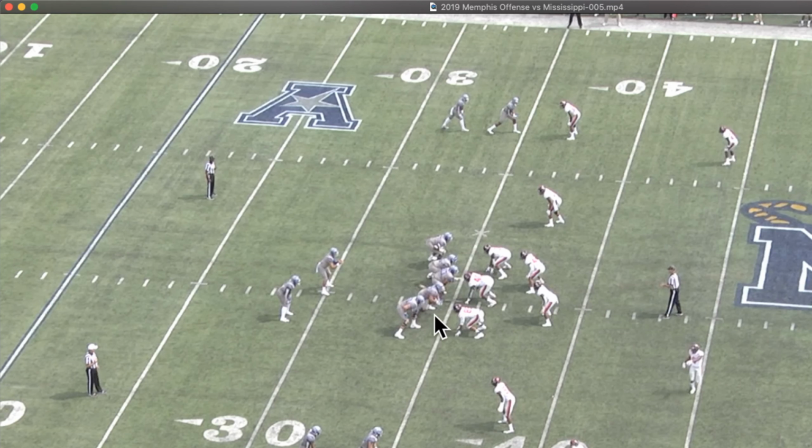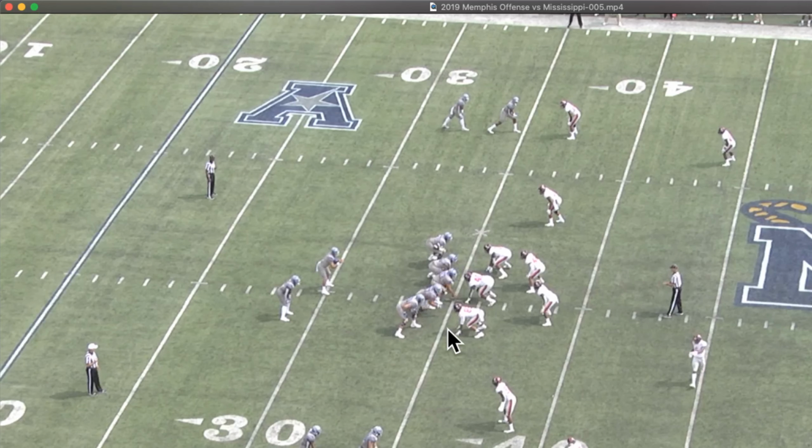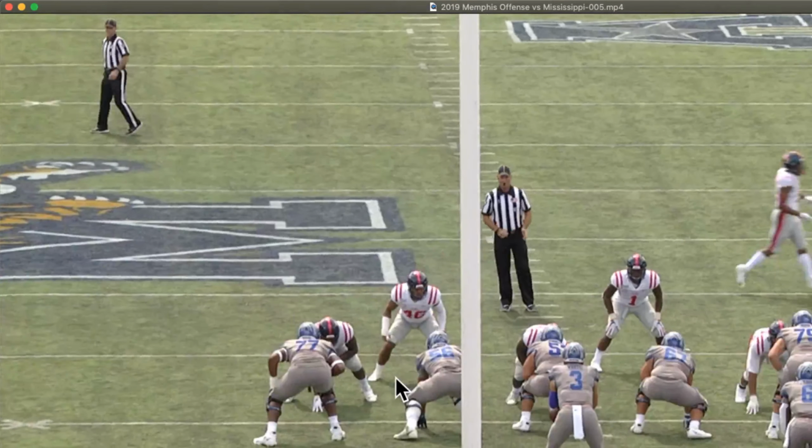So in a standard inside zone, what you're going to get here is basically a double team where the guard is going to work his way up to the backer. It's going to double up to the backer here where the offensive tackle is ultimately going to be responsible for this 4-eye, the guy who's lined up over his inside edge. So I'm going to go to the other angle real quick and you'll see what happens here.